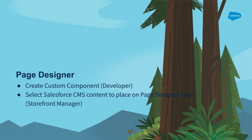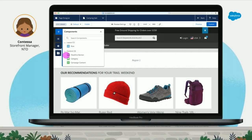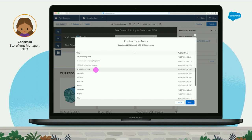So now let's look at what this looks like from the Page Designer side. Within Page Designer, you can create a new custom component and add an attribute of type CMS. Once you do that, it'll allow your storefront manager to use any CMS content and place it into Page Designer pages. So let's see how you do that. In this example, I have a new component called Headline Banner within Page Designer. I drag it onto my screen, and here I can select a CMS channel, because I've established that relationship within that component. When I click on select content, it tells me which content type I've established a relationship with. In this example, it's news. And then all of that news content that I have in my Salesforce CMS repository. I'm going to pick that piece of content that I created earlier.